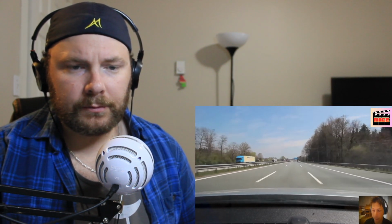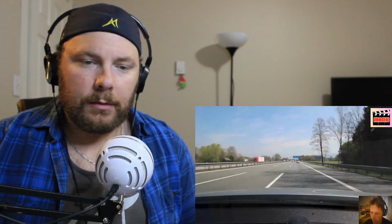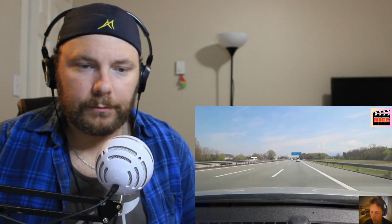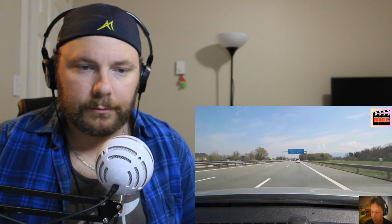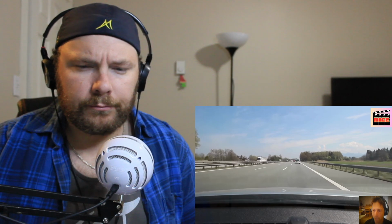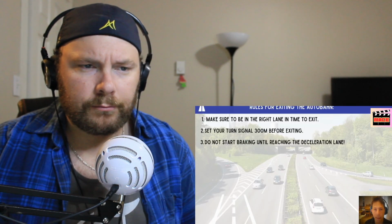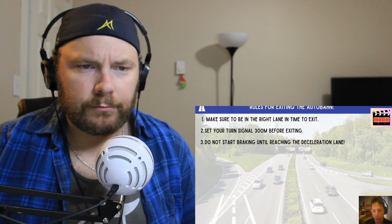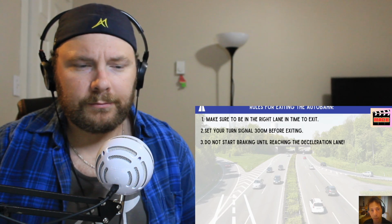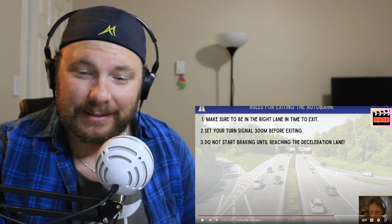So soon I'm coming up to my exit. I'm going to have to get into the right lane. Upon exiting, there are also some things to be aware of. Get in the right lane in time to exit. You want to set your signal 300 meters before exiting. Make sure you're in the right lane in time to exit.